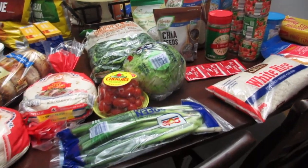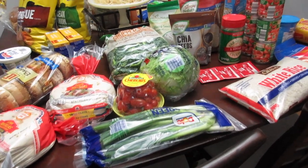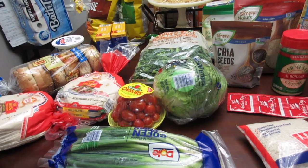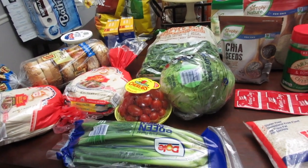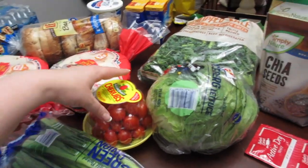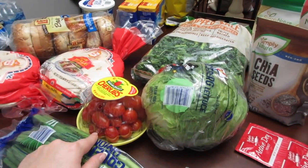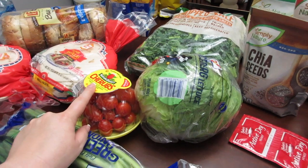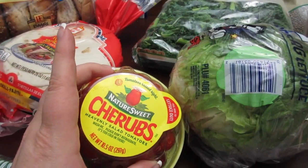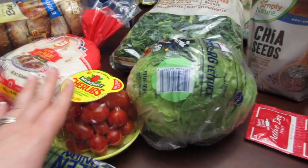These kind of go into a lot of the fresh stuff that I bought. There wasn't too much there actually. I was super disappointed with this Aldi. I don't know if it was just because I went at the end of the day or what, but I went ahead and got some green onions. I got some grape tomatoes. These are like my fave just in general, and I really like this brand more than probably any other brand out there. So I love those.